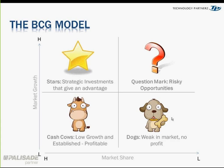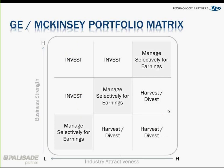Then GE and McKinsey had another take on it, and this was a much more qualitative thing, where they talked about industry attractiveness. Now, I defy someone to quantify that easily. And then the other one is business strength, and that's probably a little more quantifiable. So this is a more qualitative model, and you would put your businesses or your projects, and you would figure out where they fit here.